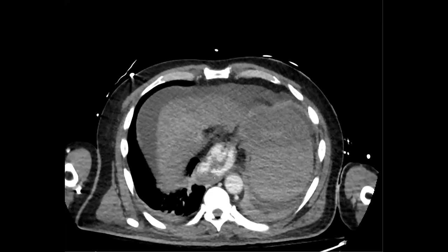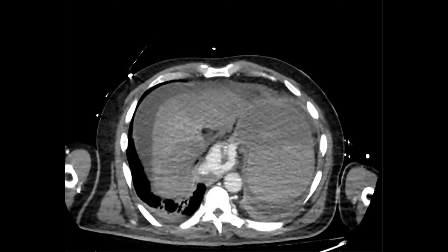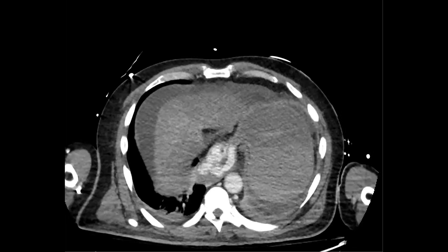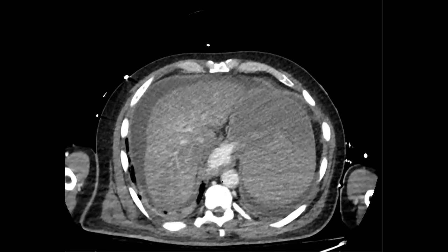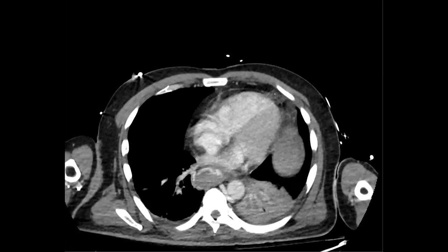So if you only see it on the venous phase, it's still a bleed, but it just happens to be a slower bleed, either a slow arterial or a venous bleed. In this case, this was a variceal bleed, so it's going to be slower, but a pretty large bleed through these varices here. Okay, that's it for me.